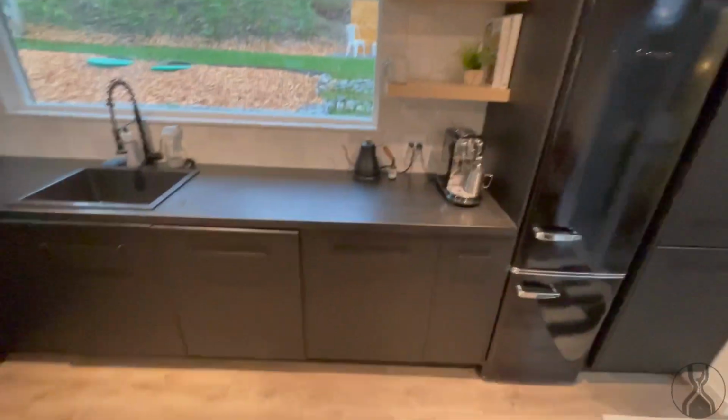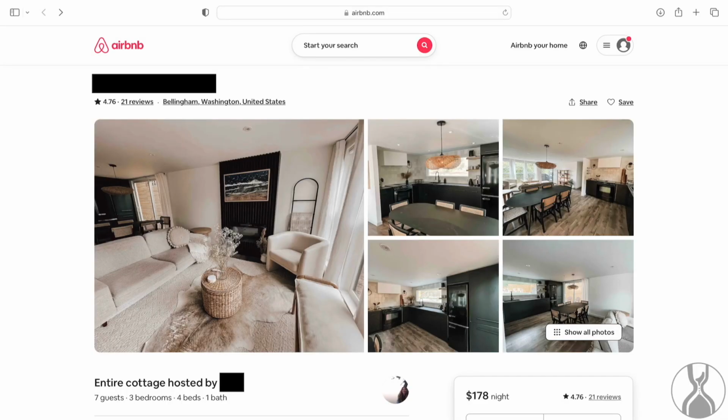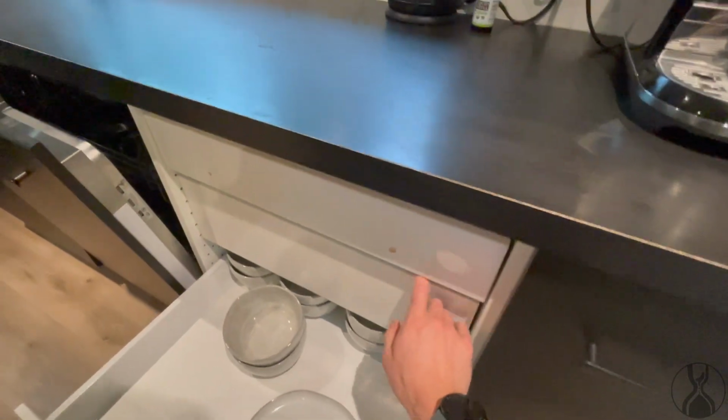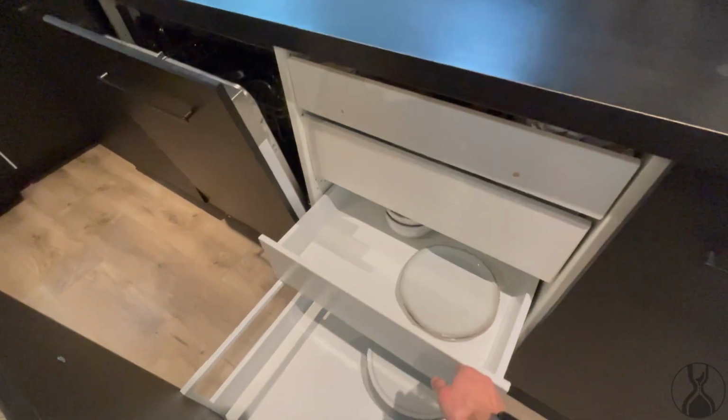So this stuff looks really kind of clean, minimal, right? Makes good pictures for the photo op. But then once you start to use it, it's like, well, my gosh, where is everything? And am I going to remember? I have to memorize every single drawer in this house to be able to use the kitchen.